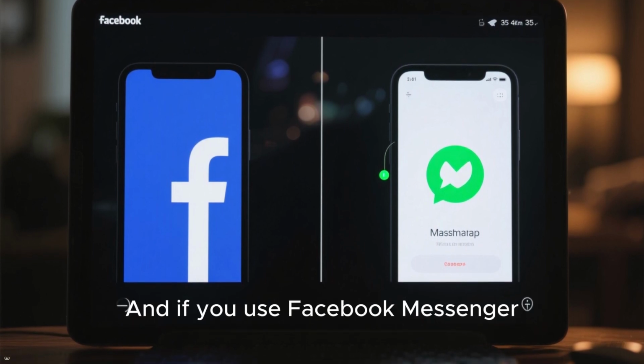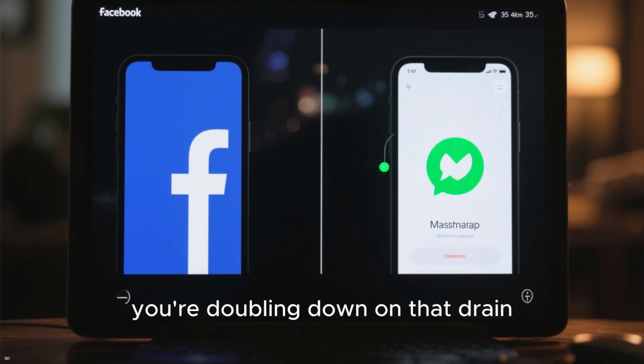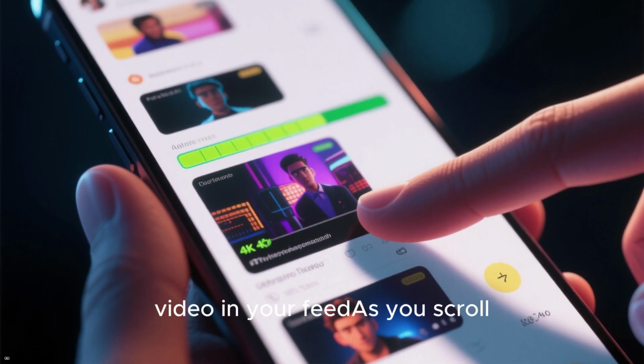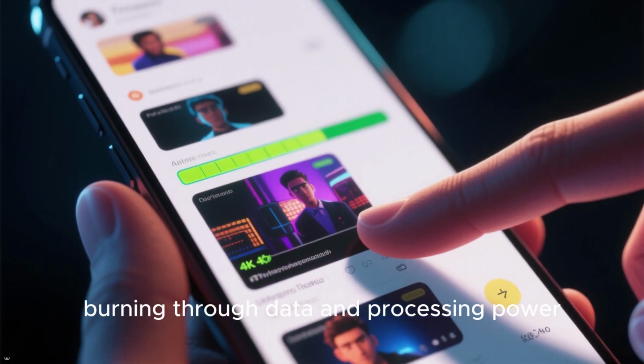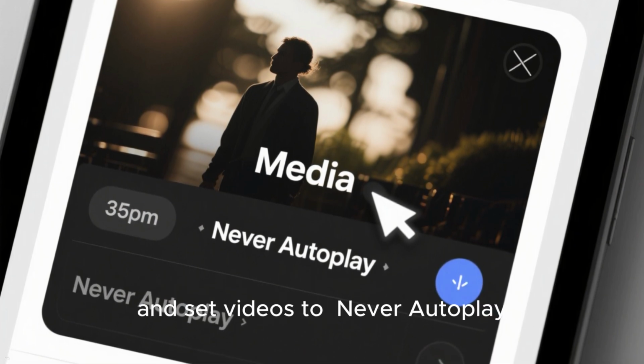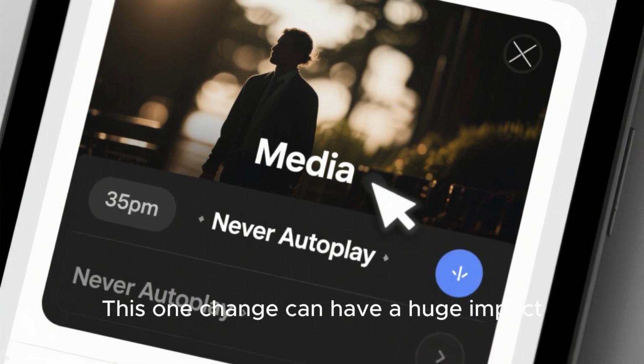And if you use Facebook Messenger, you're doubling down on that drain, as it maintains its own persistent connection. One of the most insidious features is the auto-playing video in your feed. The fix here is easy. Go into the Facebook app's own settings, find the media section, and set videos to never autoplay.